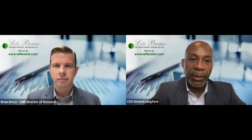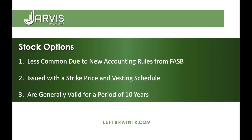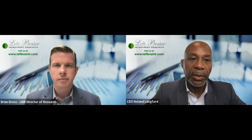But the way that they work, they're issued and then they'll have a strike price. So say my company stock today is $10, and they'll also have a vesting schedule. So the stock option could say at $15 or higher, the owner of this stock option can convert this stock option to stock. You'll have a maturity schedule. It's usually a 10-year life that they're good for from the time of issuance. And they'll also usually have a vesting schedule along with those as well. So it's not at the current price, it's usually at some future higher strike price. And then there's tax implications too, if I decide to exercise, whether I exercise and hold or exercise and sell.